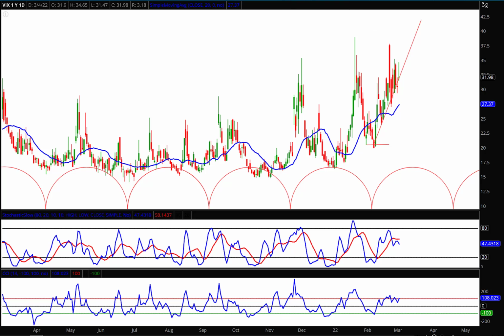So if you're a VIX trader, you could look at trading some of the options there. Or if you think the VIX is going to go higher, you could look at possibly putting on some put spreads in the S&P 500.